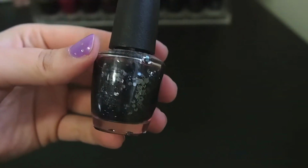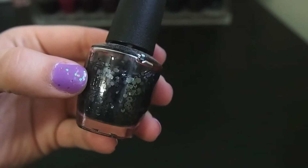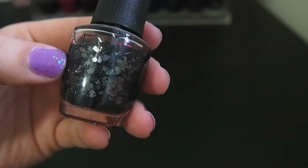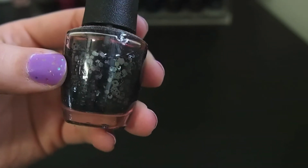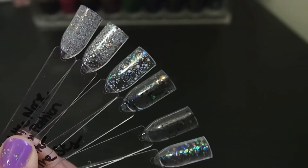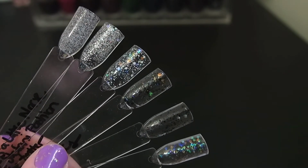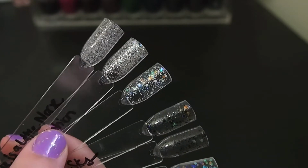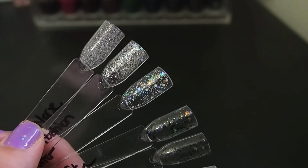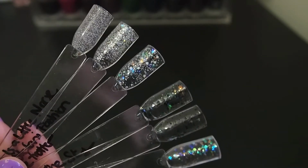And then this one is So Elegant. It's really similar to the one I just showed you, but the silver glitters are basically just silver. They don't have the blue, multicolored rainbow reflect to them. I forgot I was going to show these, but these are all the glitters I have on the swatch sticks. So it's Monet, So Elegant, Comet in the Sky, Snow Globetrotter, In True Stefani Fashion, and My Voice is a Little Norse. And that one you'll see later, but I forgot I was going to show these as well.